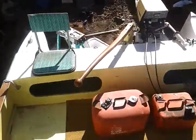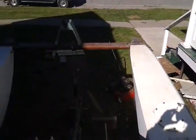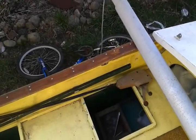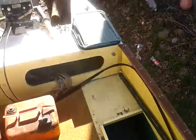There's a video about me and my brother's new boat. It's an 18-foot catamaran. As you can see, two hulls. And we got it for, I think we got like $250 into it.